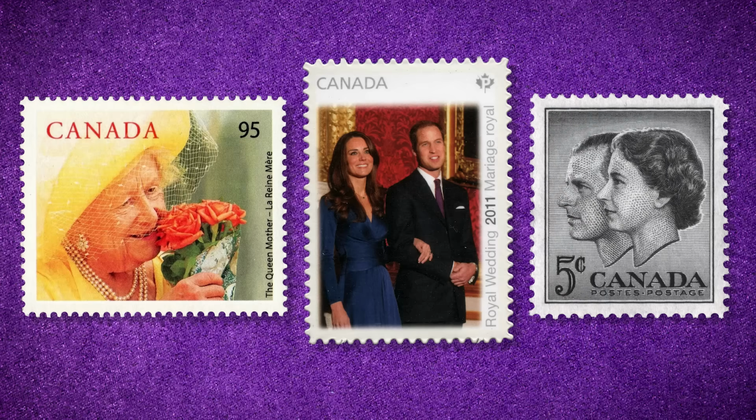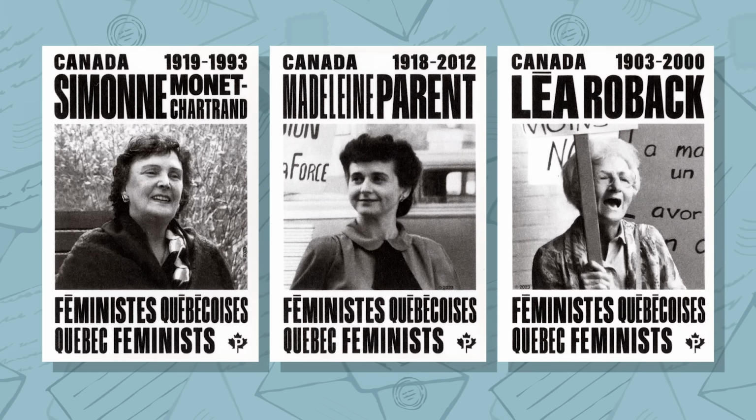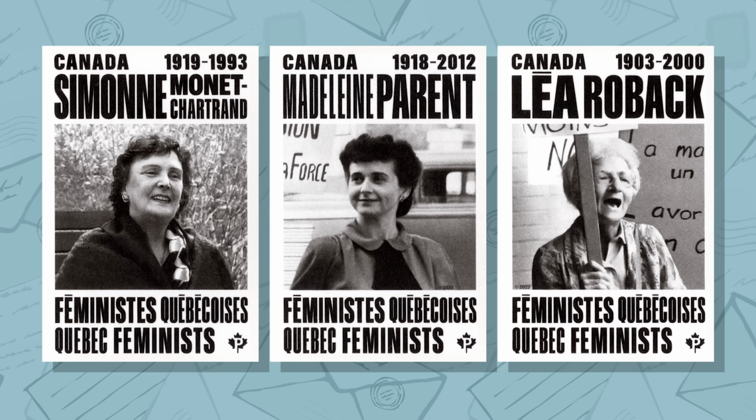So it shouldn't come as any great surprise that it is also a narrative that is heavily promoted through Canadian stamps. Stamps honoring the royal family would be the main nod to Canada's Anglo heritage, but what about the rest of the big three? Well, on the French-Canadian side, in 2023, they put out stamps honoring three 20th century French-Canadian feminists who fought for women's rights in various ways.